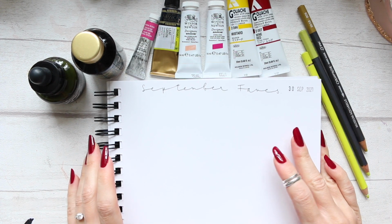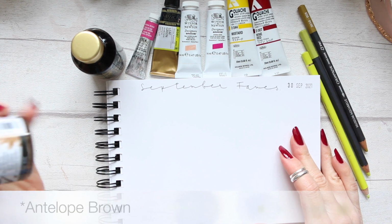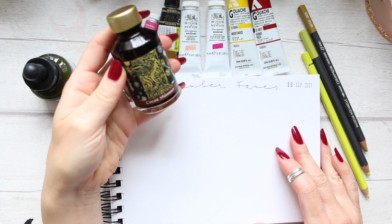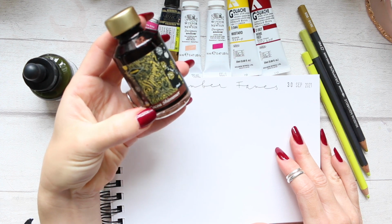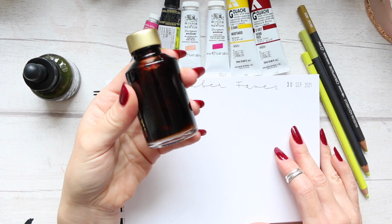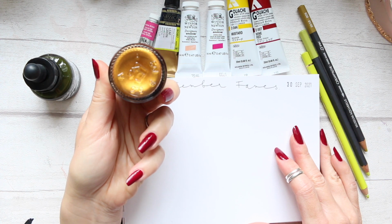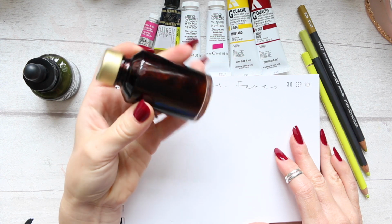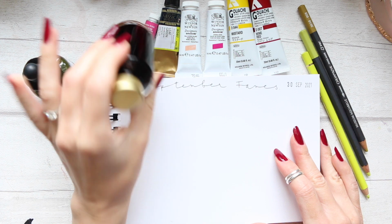I have a number of things this time. So we have here Rowney FW Acrylic Ink. We have a shimmer ink, which is by Diamine. This is Cacao Shimmer, and look at this gorgeousness. It's a brown chocolate ink with this most scrumptious and luxurious and beautiful gold. And look at that, it's starting to get into the ink and it's just the most beautiful thing.